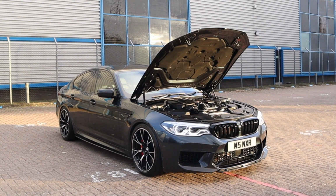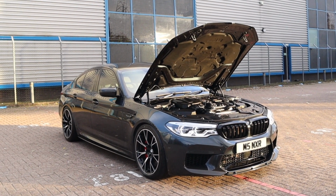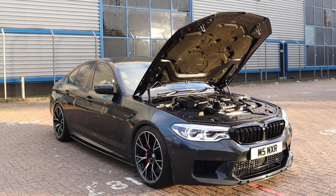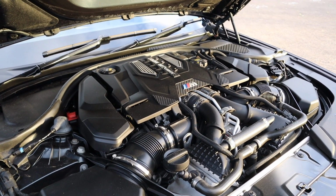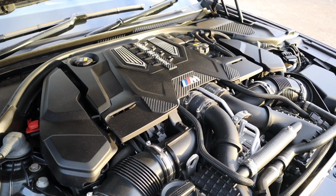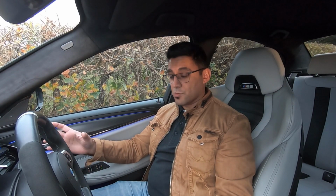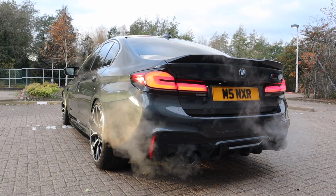So engine wise, this car from factory produces 620 horsepower and 750 newton meters of torque. This has got an Evolve Stage 1 map on it, which produces something like 720 horsepower. It's mated to an 8-speed ZF gearbox, and the power is put down onto the road through its M xDrive system, which on a car with this power would have to have the xDrive. So I'm really excited to see what this would feel like on the road, and that's what we're going to do now. But before we do that, let's hear some exhaust notes.